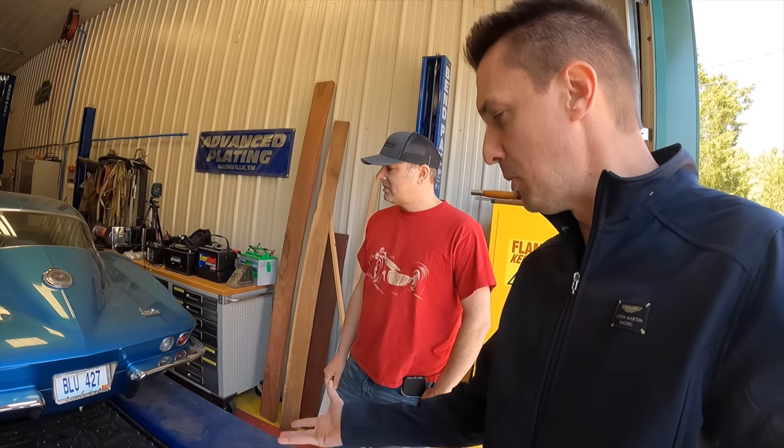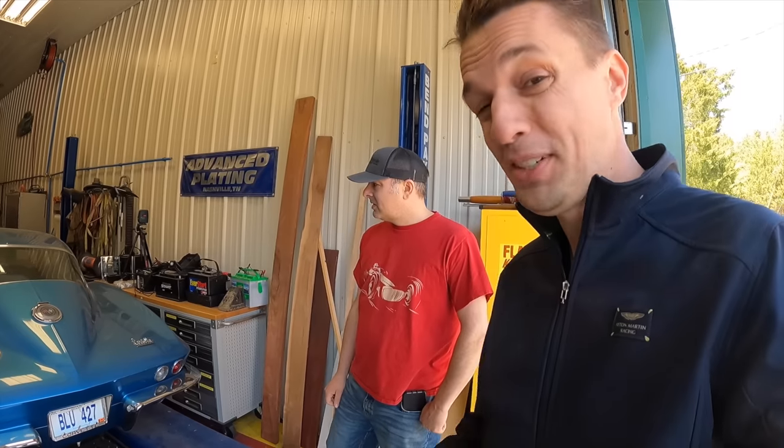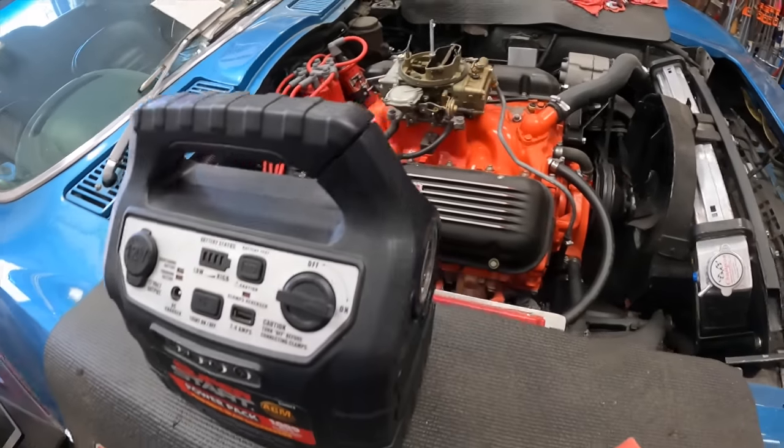Well, obviously it won't move under its own power with the weight that it is, but maybe we'll just see if it starts, if it turns over. Oh, absolutely. I have to try. I'll hook up a battery pack to it. And let's do it. That'll help. All right. Well, that's on.